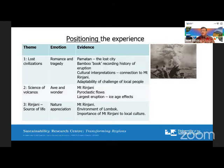A third theme that we could position our geotourism package around is perhaps more generally about Mount Rinjani as a source of life. So this would be more about appreciation of nature generally. And you'd be talking about Mount Rinjani, the environment of Lombok, and perhaps bringing in some of the culture and the importance of Mount Rinjani to local culture.